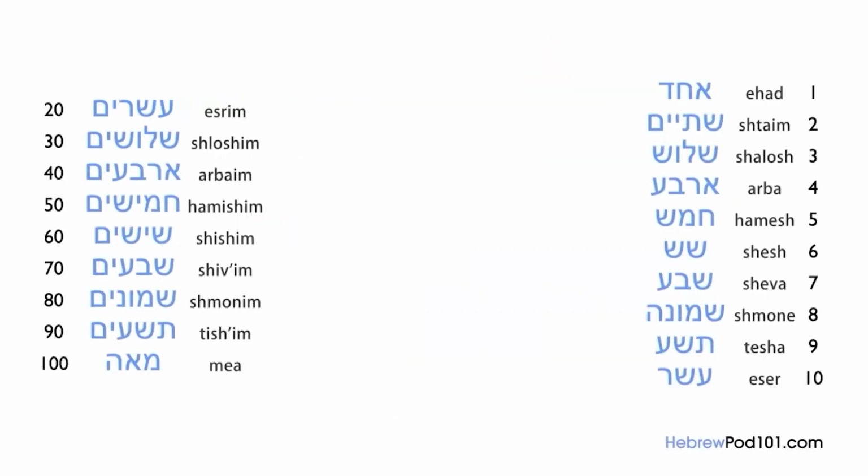Let's try it out. How would you say 56 in Hebrew? Let's take it step by step. 50 is 50, and then add the tiny ve and 6, 56. After only 2 lessons, you are now able to count to 100 in Hebrew.